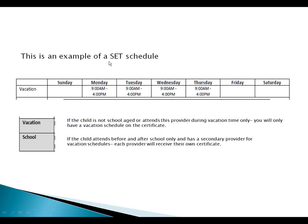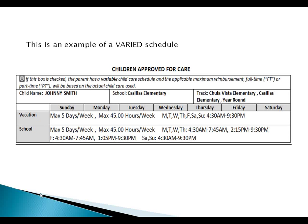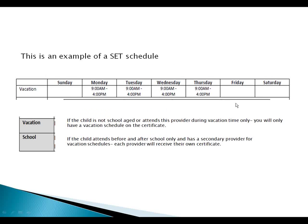The second example is an example of a set schedule. If you find the child has a set schedule, you will not see this box checked off. It will be an open box, and it's going to reflect only this section here in the bottom will be a difference, which is your set schedule, and it's going to preset the times within the day that the parent is authorized to use care.